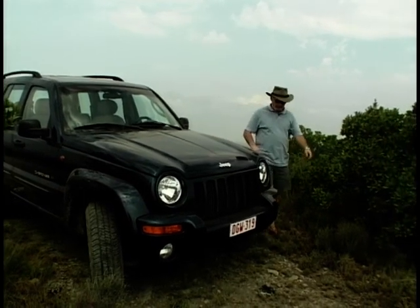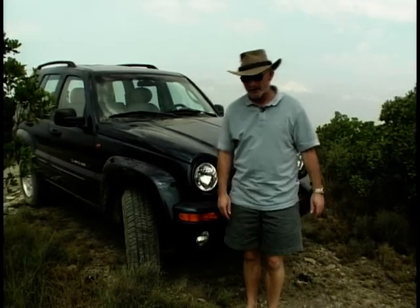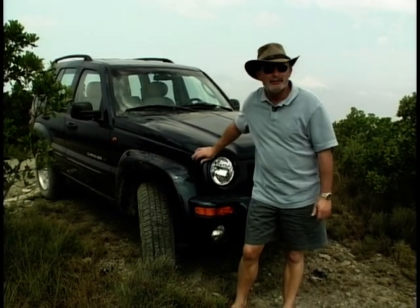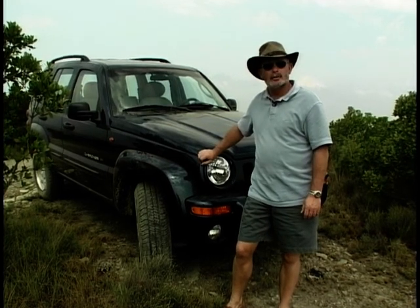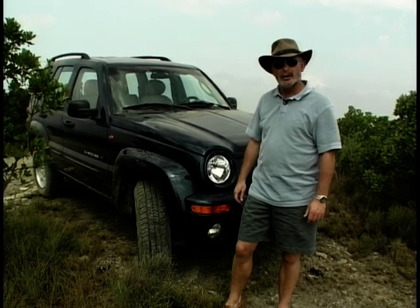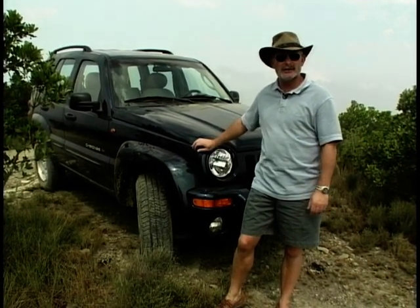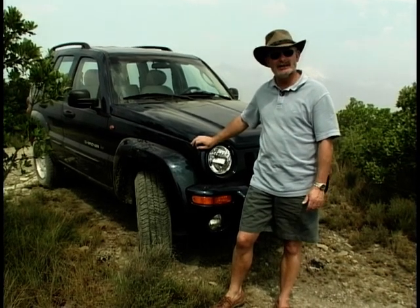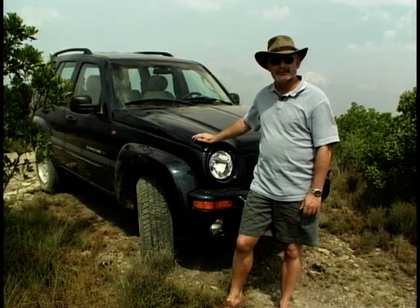Having conquered the world, sadly, it's time to go back to civilization. But one thing I've found in my mini expedition: Jeep have got themselves another winner on their hands, because I think that the new Cherokee has got all the potential to follow the success of the old one, which, let's face it, ruled the roost for 17 years. This one is just as impressive.